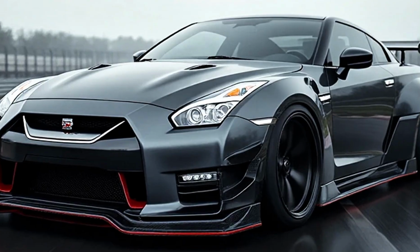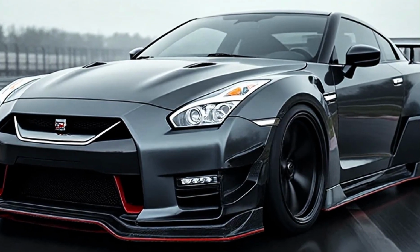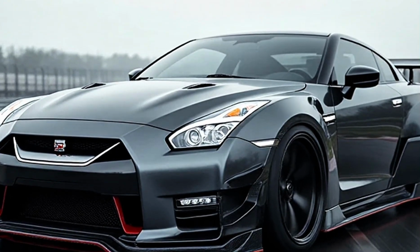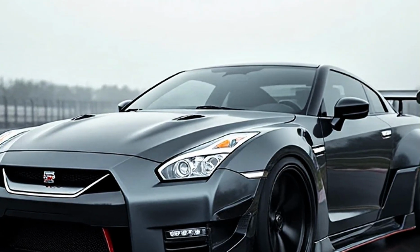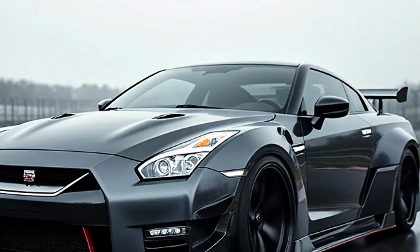Yet, despite all the technology, the GT-R still delivers raw excitement. You feel the turbos spool, you hear the exhaust crackle, and you sense the car's power under your control. It's a true driver's machine.